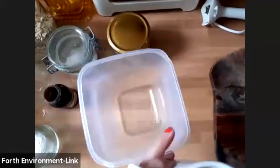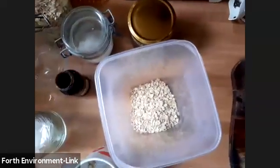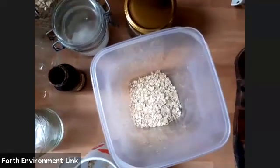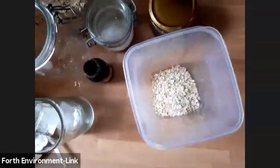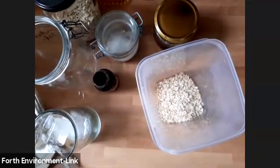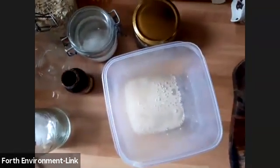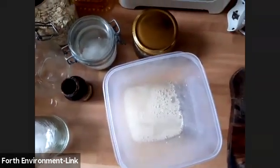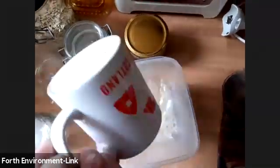Excuse my one-handed cooking. There we go. And so to my half cup of rolled oats, I'm going to add 3 cups of water, so 3 mugs of water. And I should have said before, you want quite a big container when you're going to blend this, just because it can be a bit messy. I speak from previous experience.